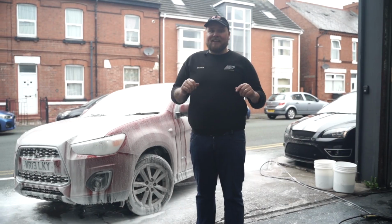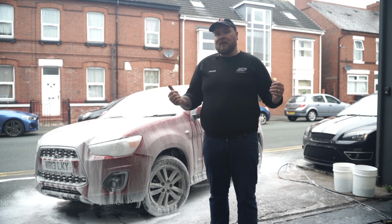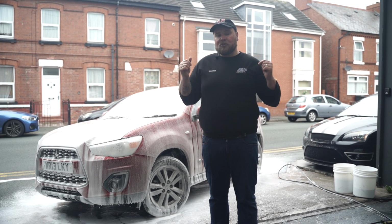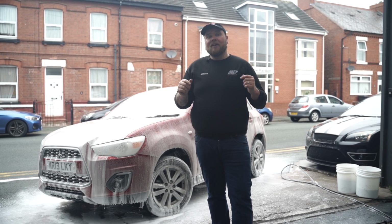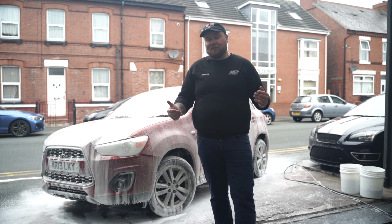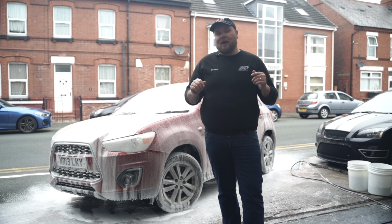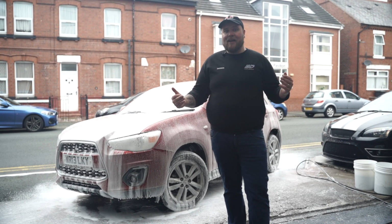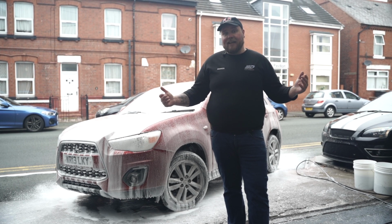So apparently the internet tells me that I'm meant to let this stuff dwell. It's snow foam, Igloo version from MICC. I'm sure Nick will correct me in the comments below if I'm wrong. And those of you who actually detail or clean their cars properly will probably help me out in the comment section down below too. So if I've done something wrong, then please do let me know, because I would actually like to learn and I'm just useless at cleaning cars.